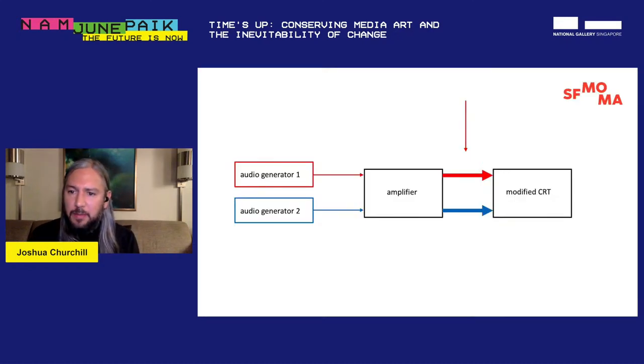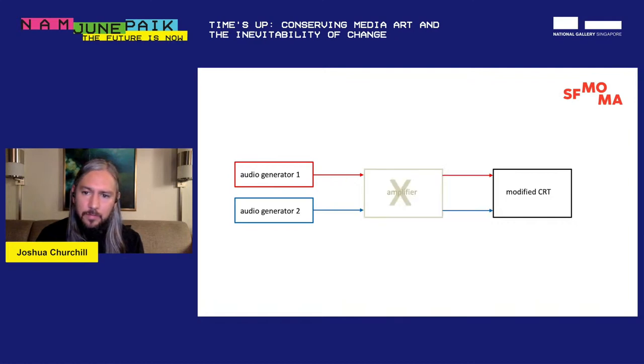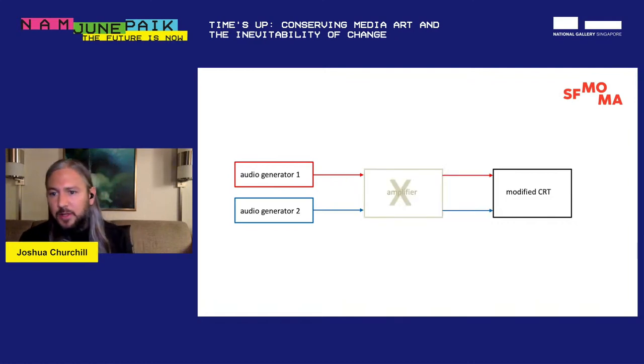To recap, the amplifier plays a crucial role in amplifying the audio signals so that they are strong enough to deflect the electron beam inside the monitor. If this deflection doesn't happen, the electron beam will collapse to a single point of light in the middle of the monitor, where its continuous strong beam will damage the phosphor layer of the monitor, which we unfortunately learned the hard way.